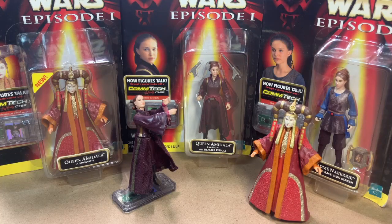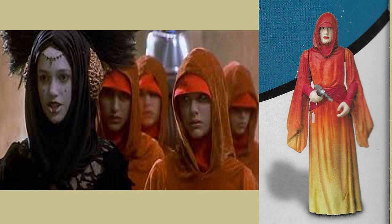Despite a plethora of different outfits in Episode 1, and a flood of variant figures of Darth Maul, Obi-Wan Kenobi, and Qui-Gon Jinn, the Hasbro Episode 1 toy line would only offer Amidala 4 times. 1 in her Padme disguise, 2 in this burgundy outfit, 1 being a variant that was a little bit more action-oriented, and in her Senate gown. But we wouldn't get Padme in her other handmaiden disguise. In fact, in the last 2.5 decades, we still haven't gotten this version of Padme.